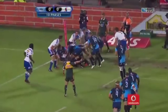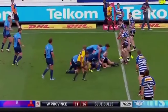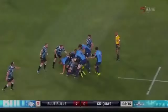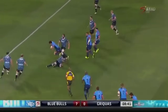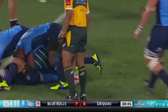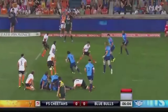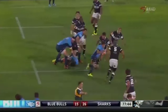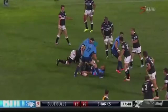Ball still on the attack, Piet van Zyl 2 meters out. Advantage for the White! And Piet van Zyl with a sniping break, spotted again. Piet van Zyl, Dean Reling in support. Van Zyl hurdles Ardendorf just outside the 22. But it's the Ulrich Bayers who came in. Home ground advantage didn't seem to have that much of an effect in that performance.